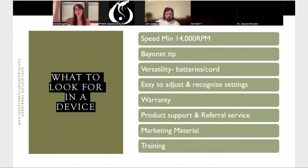A lot of these cheap microneedle pens that you see people selling online, the tips aren't sterile. They have no warranty. Something happens, the tips come loose, they get backflow from the fluids from your patient into the pen, and they can get into the next person. So you want something that is a complete system that has marketing material that comes with it, products that come with it, so you're not having to figure all this out and training.